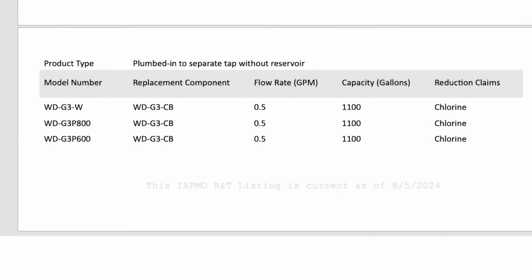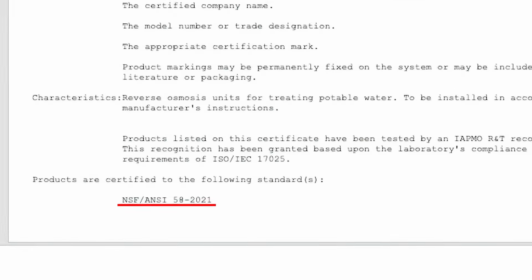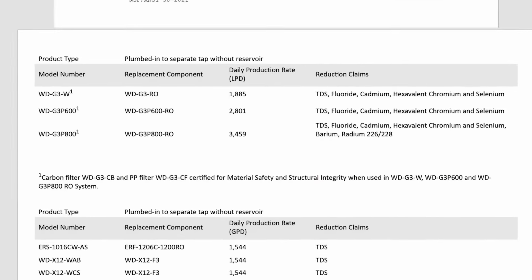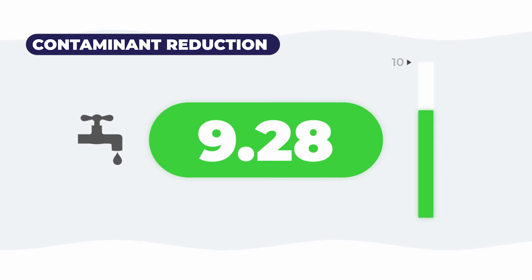The system is performance certified by IAPMO to NSF 42 for the reduction of chlorine, 53 for PFOA and PFOS, and 58 for TDS, fluoride, cadmium, hexavalent chromium, selenium, barium, and radium. So it's currently got the one-up on the Cloud RO, but its certifications aren't as extensive as the AquaTru's. These certifications, along with its strong performance in our own real-world test, awarded the G3 with a score of 9.28 for its contaminant reduction.